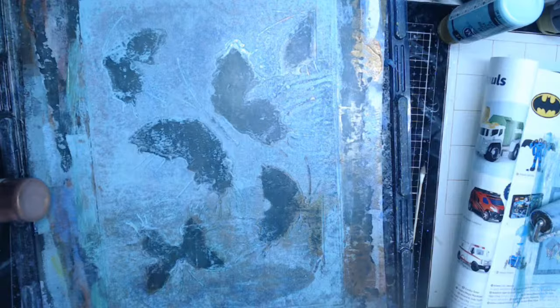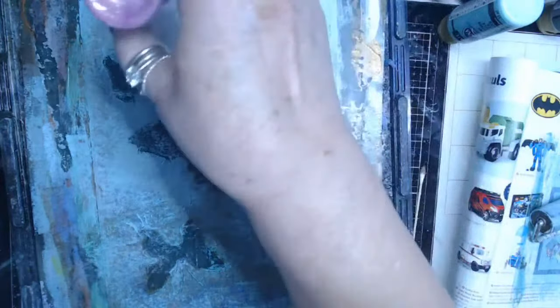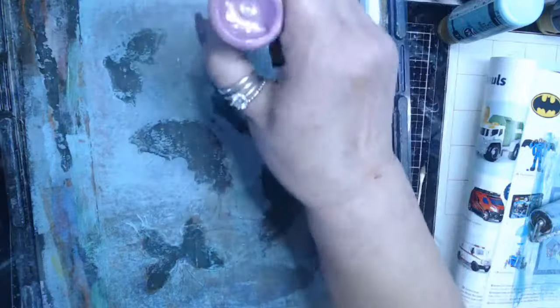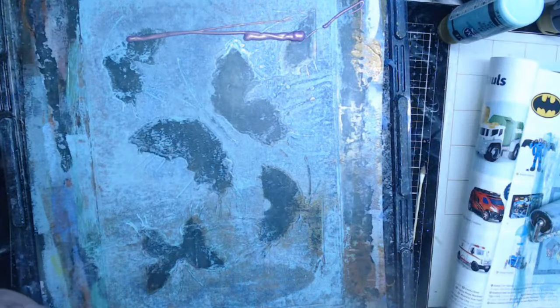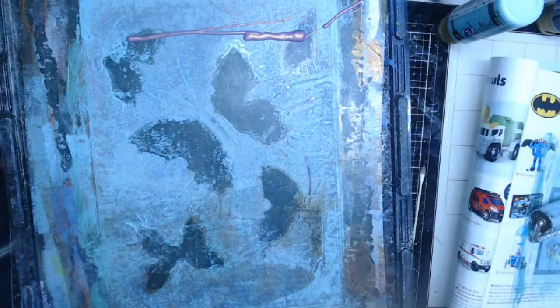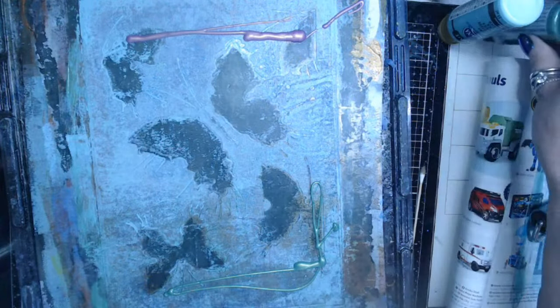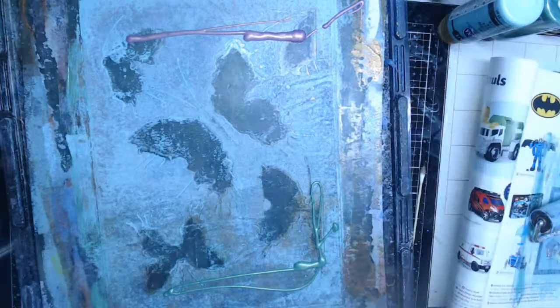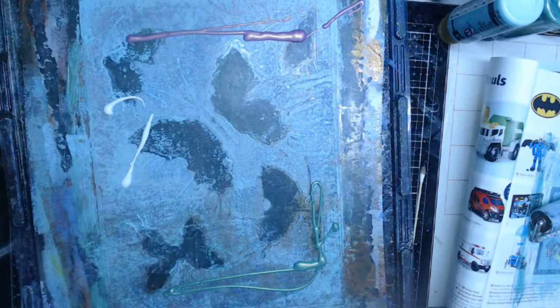So what if, let's be really weird. Let me put down some of this pink color shift. Let's say orchid something or other. Orchid. Let's add some of the green shift down here. And then maybe a little bit of white. Now I'm going to brayer that out pretty well.